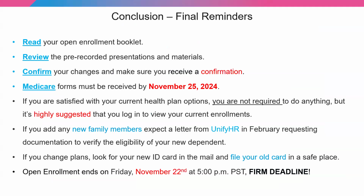Conclusion and final reminders. Finally, we would like to remind you to read your open enrollment booklet. Read it from cover to cover and make note of any changes or benefit enhancements. Review the pre-recorded presentations and materials that we have available. Make sure if you make a change that you confirm your changes and you receive a confirmation. If you're not making any changes, you don't need to do anything.